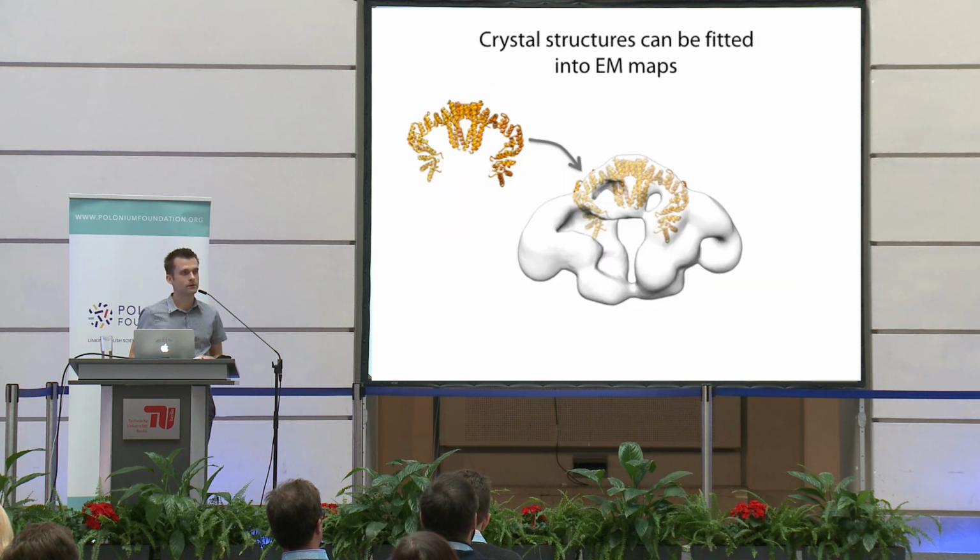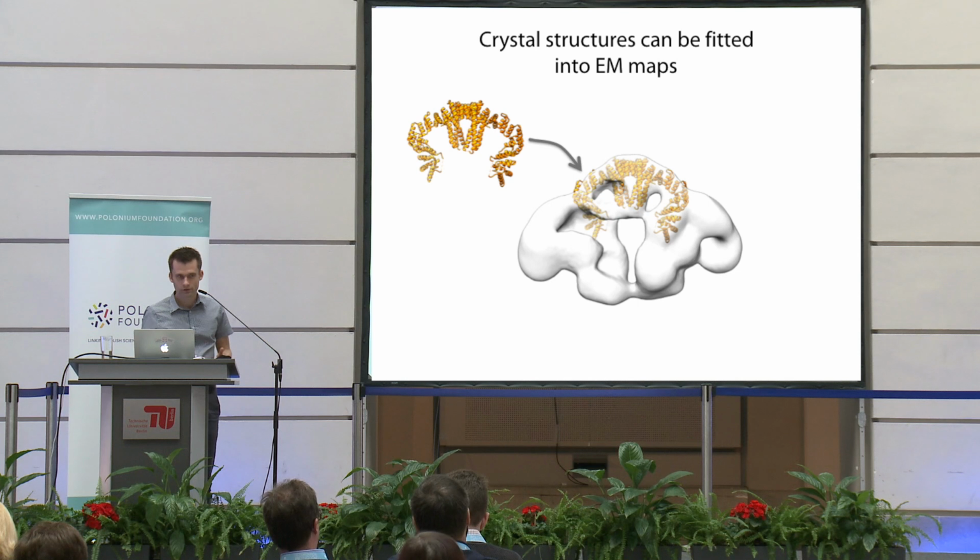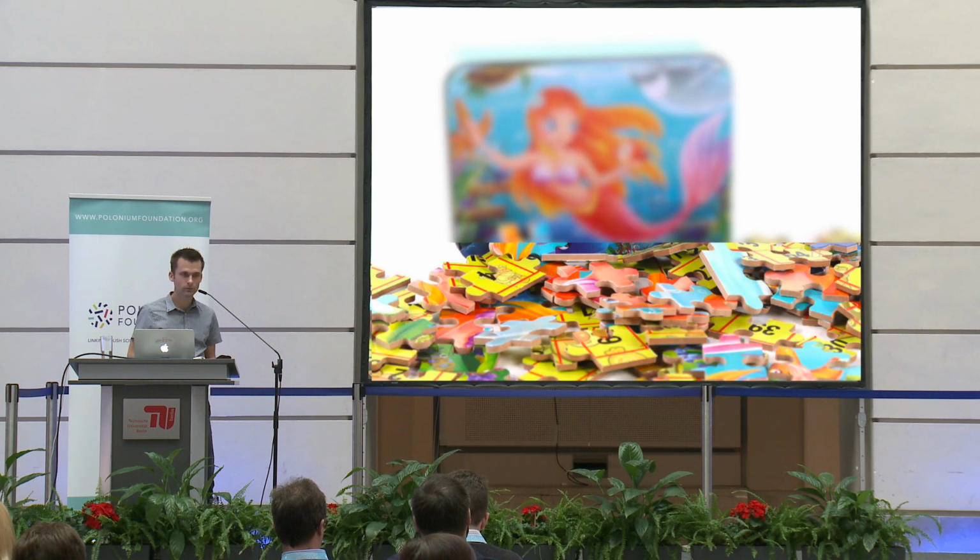And there is a well-established computational technique for taking such atomic structures and fitting them into electron density maps. This is, for instance, a map of another complex, with a well-defined crystal structure fitted to the map. But for the nuclear pore complex, the resolution of our image was 23 angstrom, whatever it means, it's low. So it's kind of equivalent to having a very blurred image on the box.